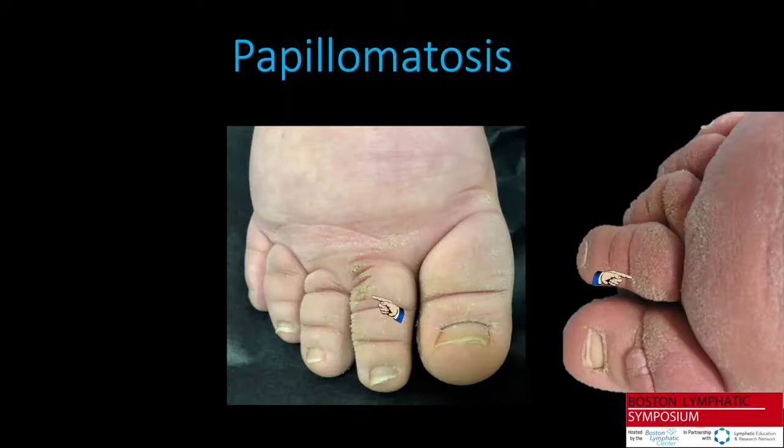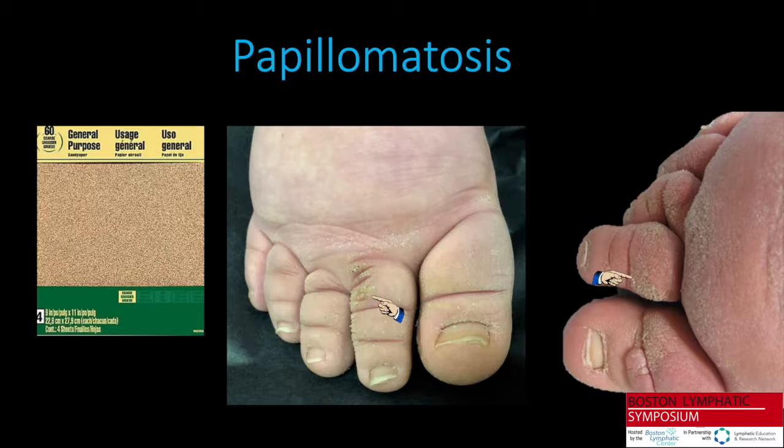And here you can visualize what looks like and actually feels like fine sandpaper along the dorsa of the toe. So this is referred to as a fine papillomatosis, and this complicates moderate to advanced stages of lymphedema and is what underlies your positive Stemmer sign in a lot of cases.